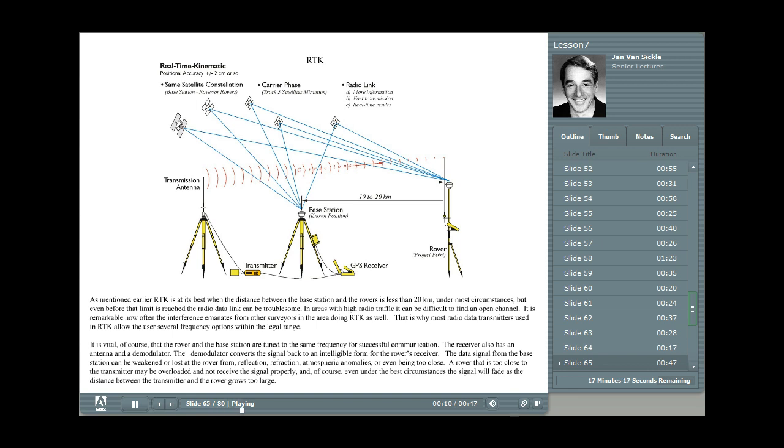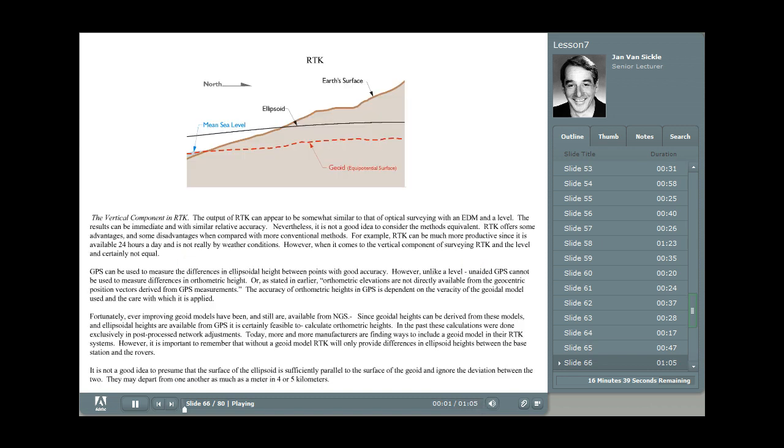As mentioned earlier, RTK is at its best under 20 kilometers, and the radio link gets troublesome usually before that limit's reached. Of course, it's vital that both the rover and the transmitter are at the same frequency. The radio signal can also be affected by atmosphere or refraction or reflection, even being too close together. It's interesting that here we have GPS that is really not affected so much by these sorts of difficulties, but the radio antenna in a real-time kinematic setup can be.